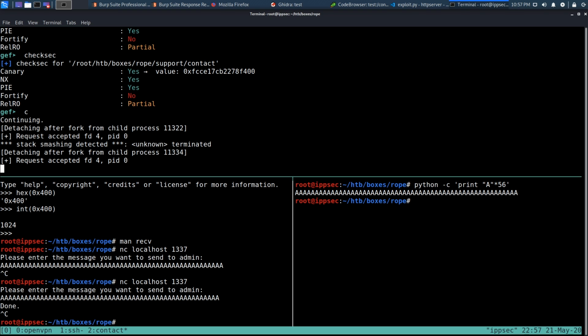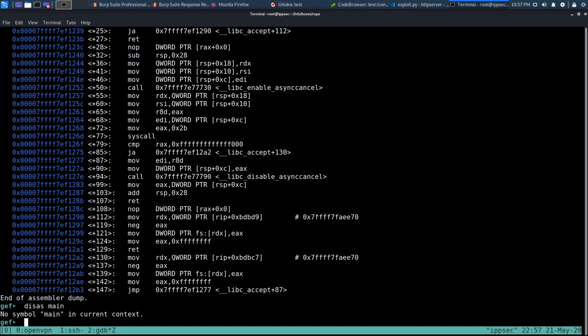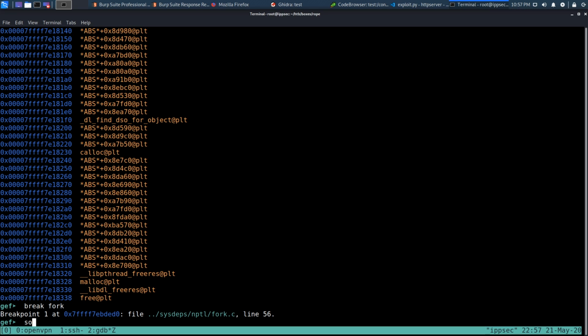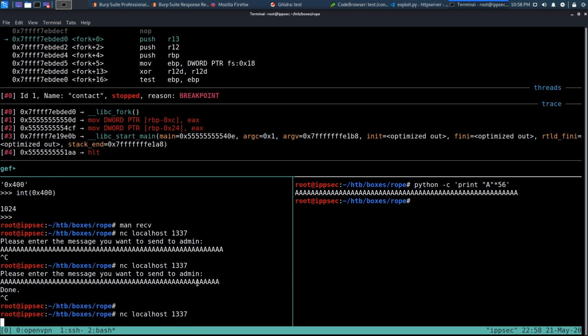So let's go and debug this. So Control C, and we want to do disassembly. And let's see, syscall. I was looking for the fork. And we definitely don't have a disassembly main because we don't know where main is. We could probably do info functions and get a list of every function, which probably isn't going to be too helpful. Let's just call break on fork. Sweet. And then we can set follow fork mode to be child. And then continue. And we'll send this message. And let's do next 50 times.